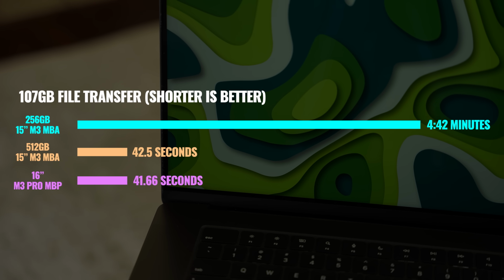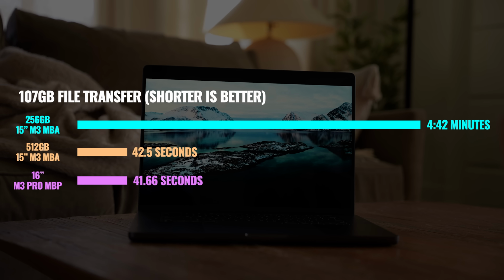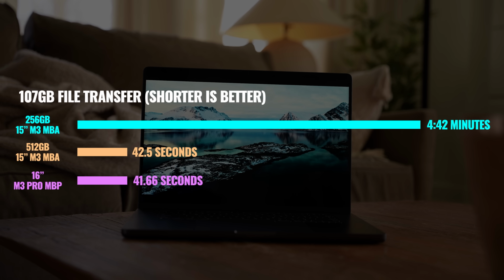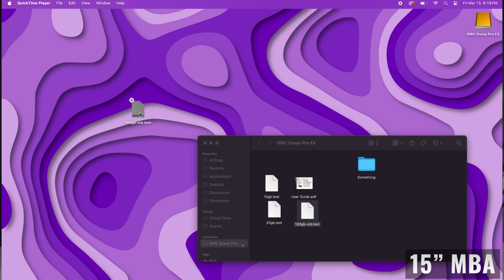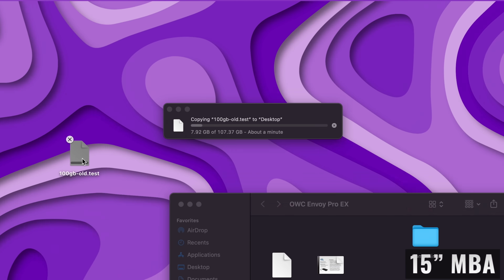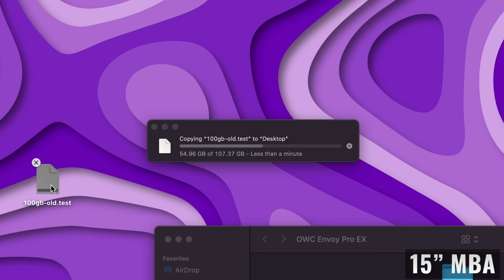Now, when we copied a 107 gigabyte file over, the 256 gigabyte MacBook Air finished in 4 minutes and 42 seconds, while the 512 gigabyte MacBook Air finished in 42.5 seconds, and the MacBook Pro in a similar 41.66 seconds. That means that the 256 gigabyte MacBook Air took approximately 4 minutes longer to copy this file, which is like 671% longer. And when we took a closer look, all 3 laptops initially said that this process would take about a minute, but the transfer speed on the 512 gigabyte MacBook Air and the MacBook Pro remained constant. When the 256 gigabyte MacBook Air reached a little over 60 gigabytes, it drastically slowed down for the rest of the process. So it actually got to 60 gigabytes copied in 30 seconds. And then the other 46 gigabytes took 4 minutes and 12 seconds.